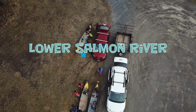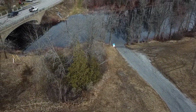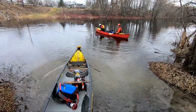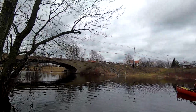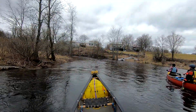The Salmon River starts north of Highway 7 and flows down to the Bay of Quinte. Today we're paddling from Roblin down to past Kingsford Mills. You put in at the conservation area just upstream of Highway 41 in Roblin and head downstream to enjoy the ride.